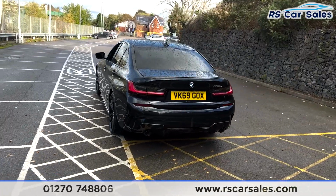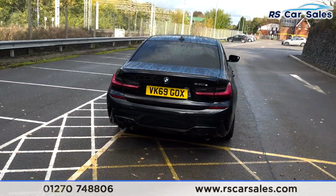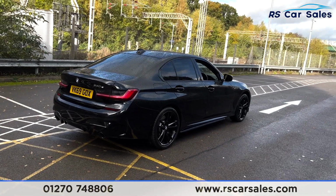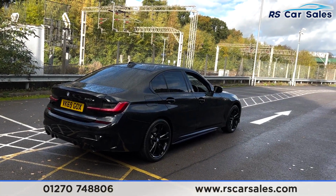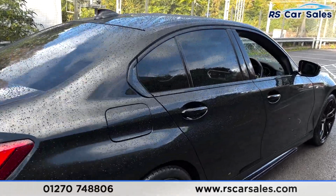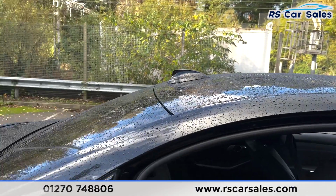You have your dual black tip exhaust flush to the rear bumper and also the rear diffuser. Your LED rear lights there as well. Now this vehicle is free from any major marks, dents or scratches, and the rear does look superb from every angle. Going to the rear for a quick look at the interior.